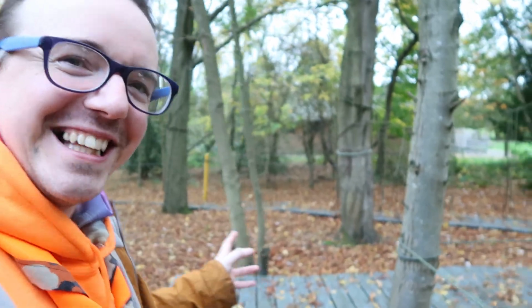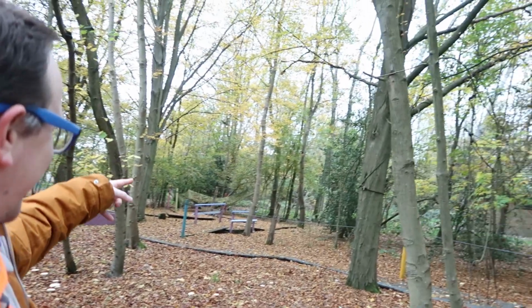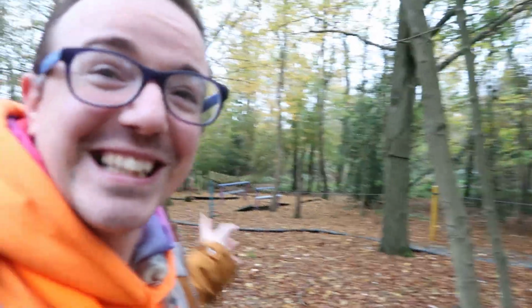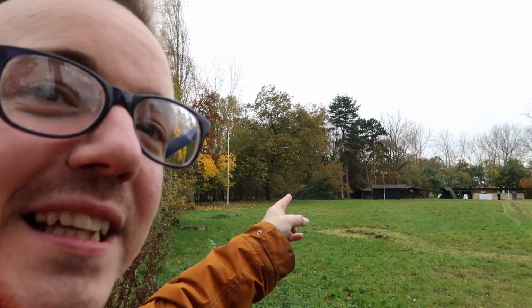Didn't know this existed, but there is a really cool assault course. There you go around, go under things, go through things. How cool is that? I'm so going on this when I can. And this is woodland where you can also camp as well. Toilet block at the back, and there are some little huts as well that you can stay in when you come here.